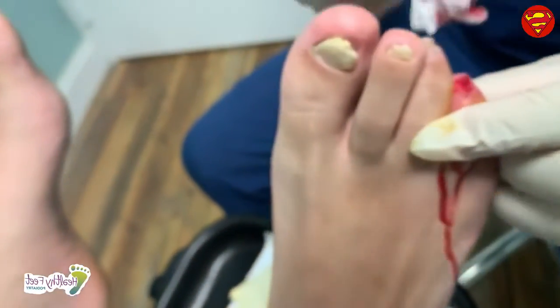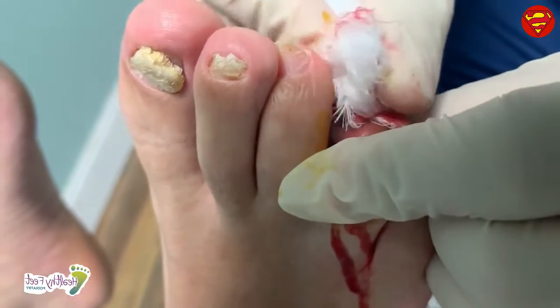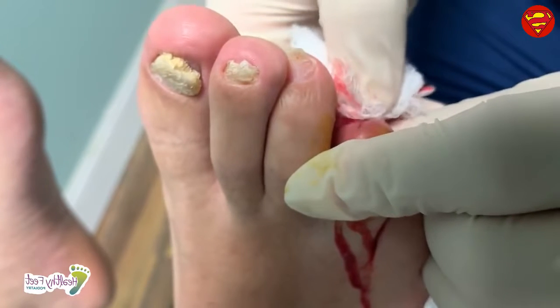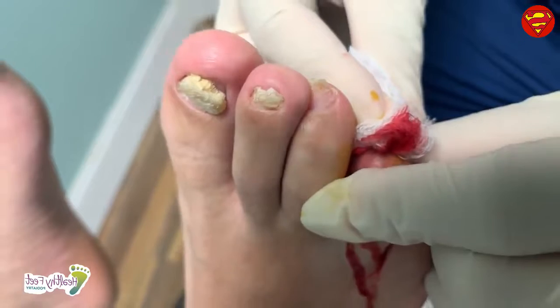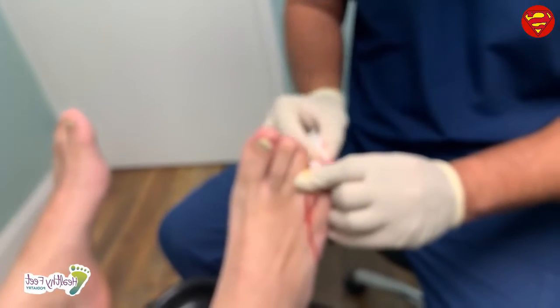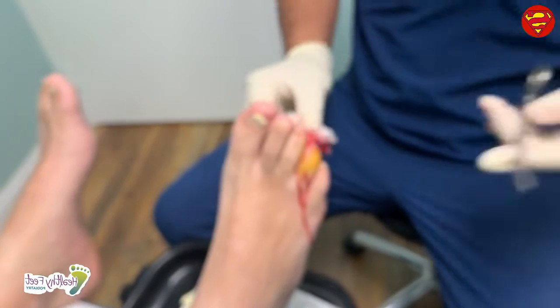Gotcha. Usually you see it in pediatric patients a lot with ingrown toenails, but not so much adults. Why? I don't even know why, to be honest, but it is a thing. Just extra skin growing? Yeah, it's infected, really upset skin, okay, for lack of a better phrase. Let's see here. I'm gonna clean this area a little bit better.